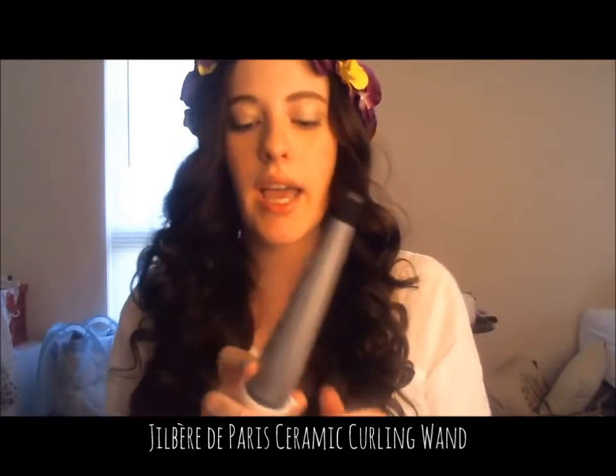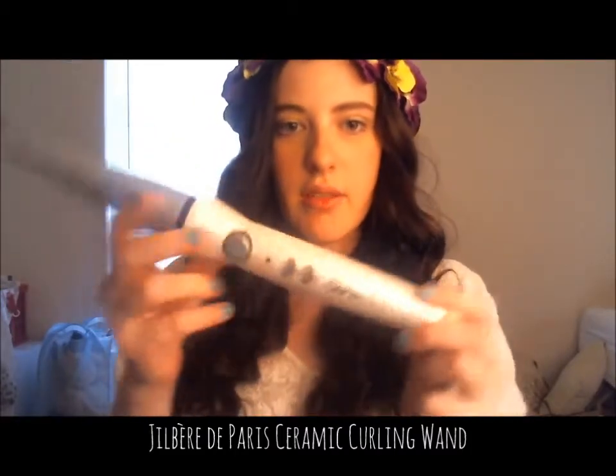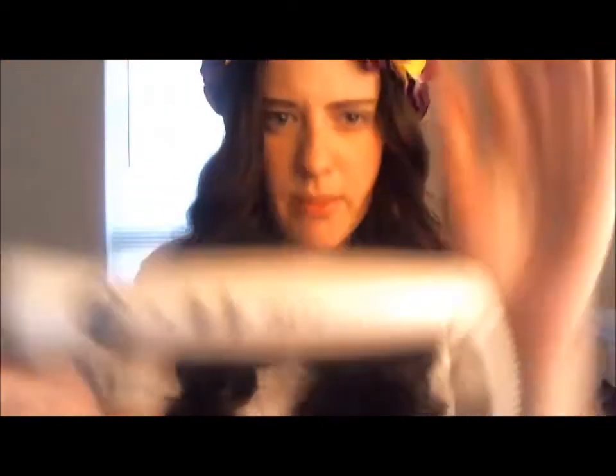This is a wonderful, wonderful, wonderful curling iron that I purchased at Sally Beauty Supply some years ago. Just to give you a little snapshot of what it's like. It is the Jilbère de Paris Nano Silver Tools Ceramic. That's seriously what it says right here. It's a bunch of nonsense, and you can't read the tools part because it's really, really small. But it's pretty much what it says. Sounds like gibberish to me.